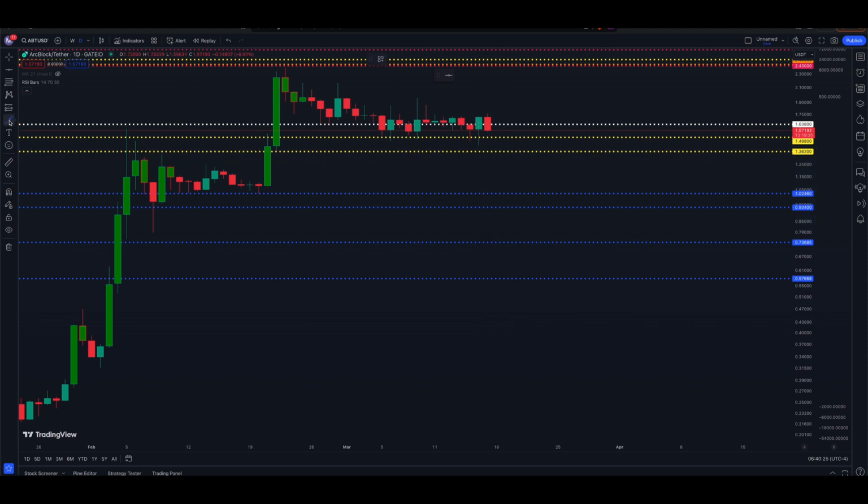We also have a support level at $1.49800. That's in yellow here. That's where the market has not closed below that level in a long time. So that is also good to see. It's something we're keeping an eye on as price pulls back.